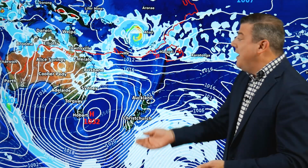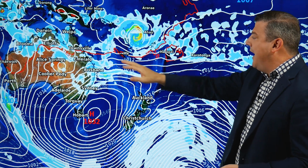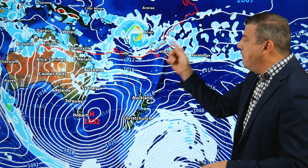And obviously with COVID-19, we're not travelling to the islands, but we've got to think of our friends and family up here in places like Vanuatu, New Caledonia and Fiji. None of those places have a direct hit yet from this storm. It's only potential, so don't worry too much, but at least now's a good chance to start monitoring it, and COVID-19 makes it even more of a problem for these island nations to deal with.